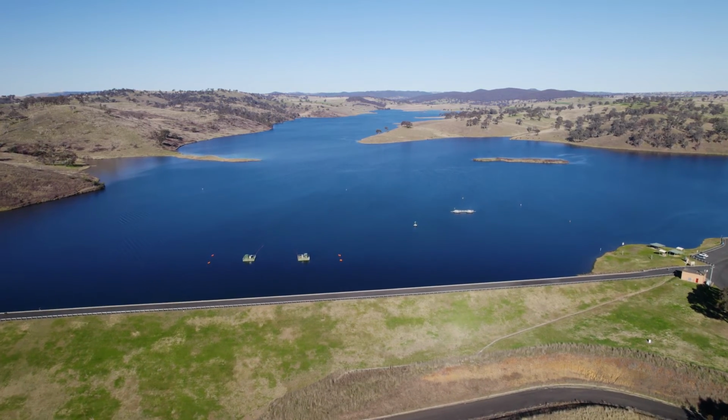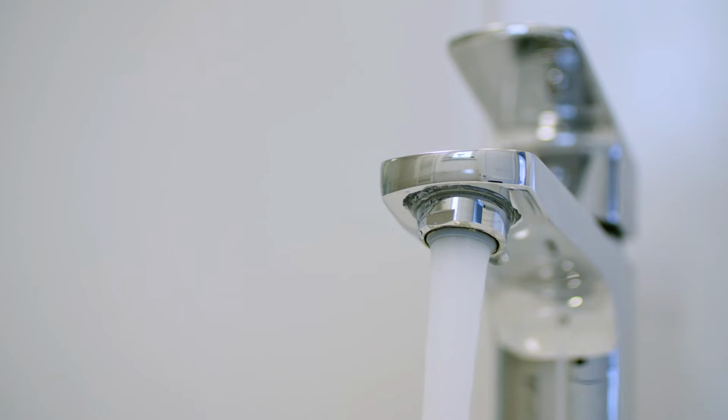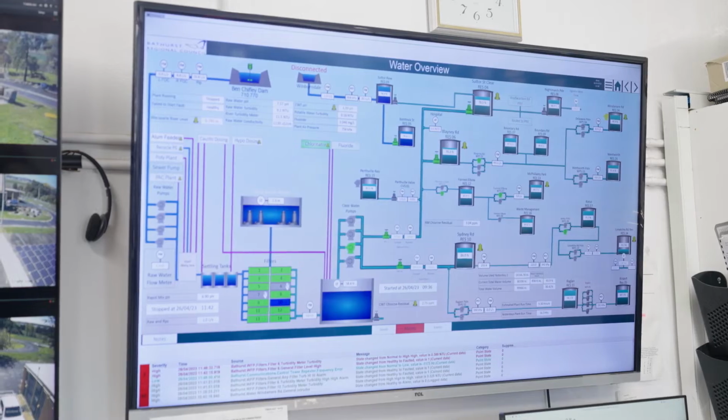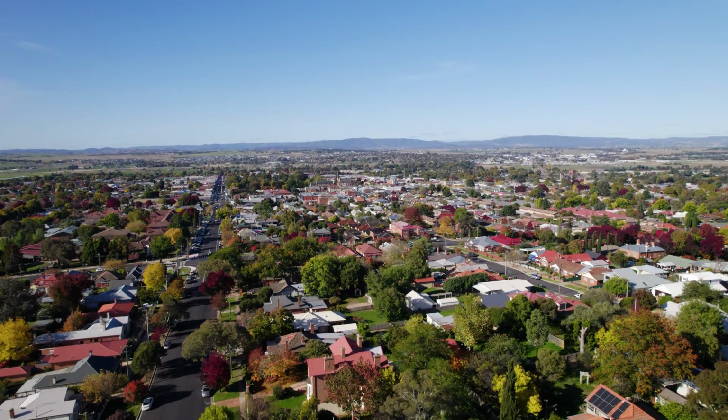We have now followed our drinking water from its source through treatment to distribution to our taps, and shown the many steps involved in testing, monitoring, treating and distributing safe drinking quality water to our community.